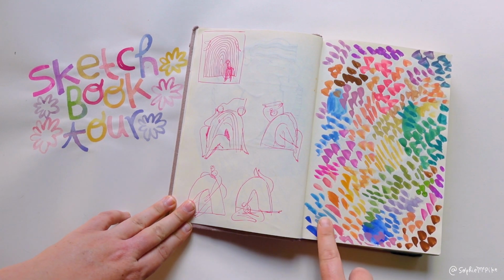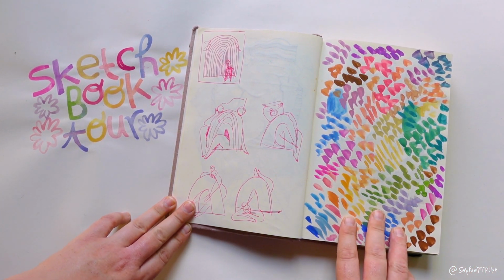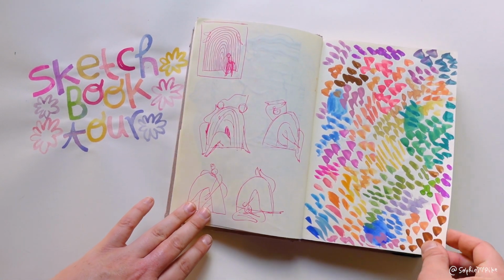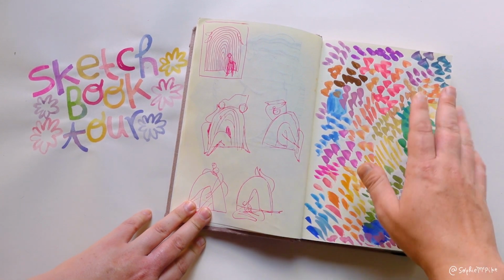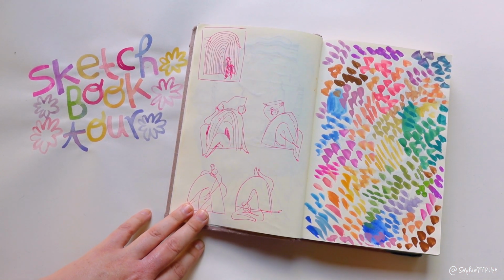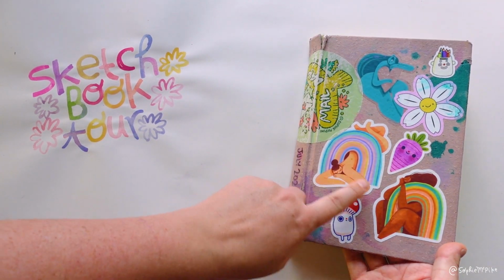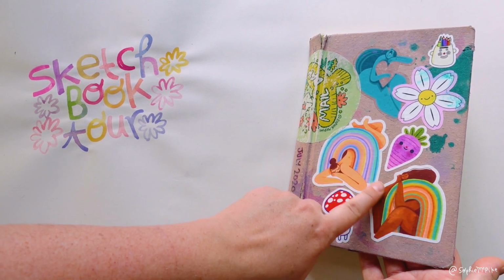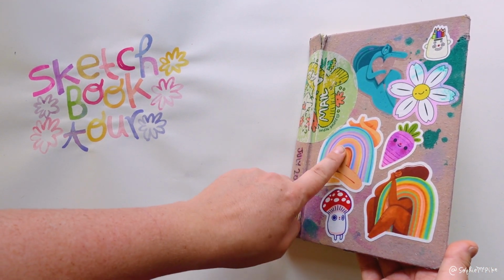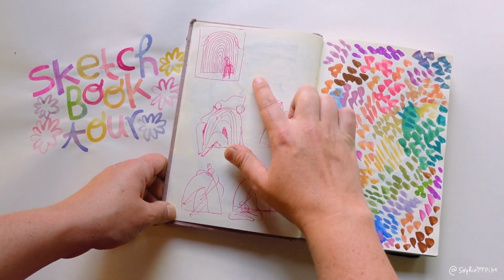And here is where I filled a page. It's kind of like a swatch page, I guess. I was painting another piece, and while I was doing that, I was adding the colors to this page. Here are some initial sketches for the sticker designs I had here. They were actually like little gouache paintings first, which I then decided to turn into stickers. But yeah, here's some ideas for those.